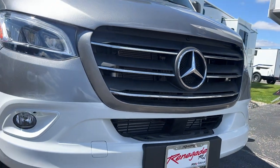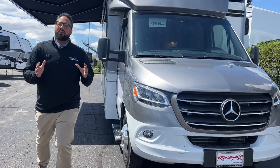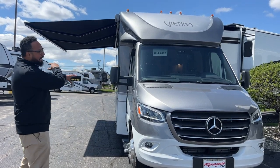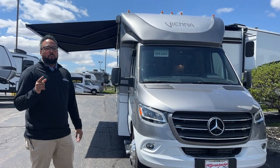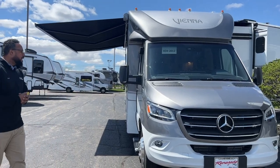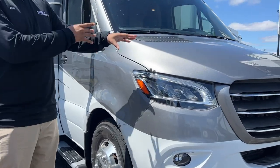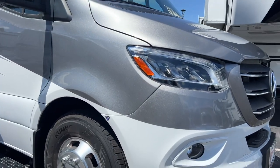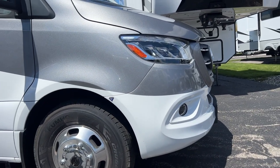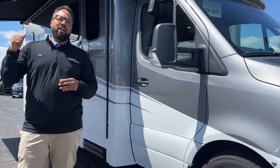For starters, this is a Mercedes engine Sprinter chassis, so it's going to drive like a dream and get you 15 miles per gallon. This is also a full body paint job in that gorgeous Arctic Ridge full body paint. You will absolutely love it, see it in person. We have this optioned with a diamond shield front mask so you can protect that paint job from any rock chips. This also is optioned with your cab table between the cockpit seats, which you'll see in a minute, and also the quiet diesel generator on board as well.